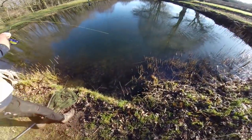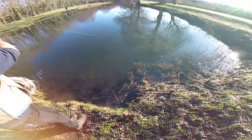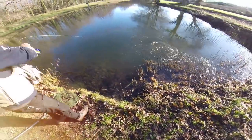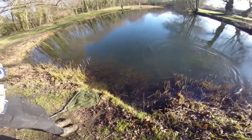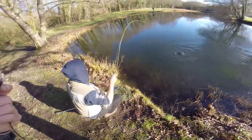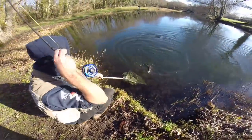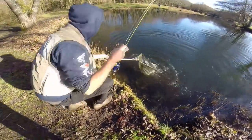Yeah. He wants to get in those reeds. They do want to go in the weeds. Yeah, you see that, look. Look at that, boys. Watch that if you hook one. Definitely want to get in the margins, like a bloody chub going for a snag or something. Too late, he's in.